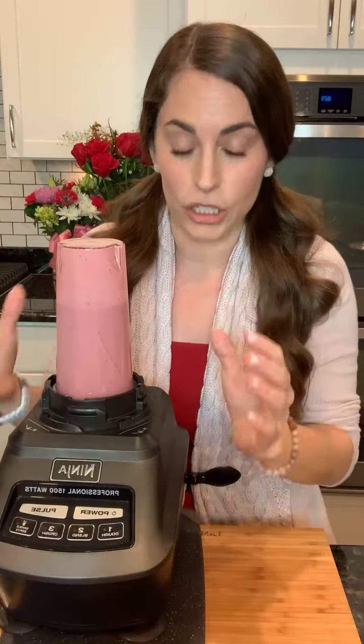Look at the color. It's so perfect for Valentine's Day. It's pink, it's so pretty, and it's all natural. We don't have to worry about any artificial ingredients, any artificial colors or flavors or any of that crazy, weird Franken food. This is so fun.